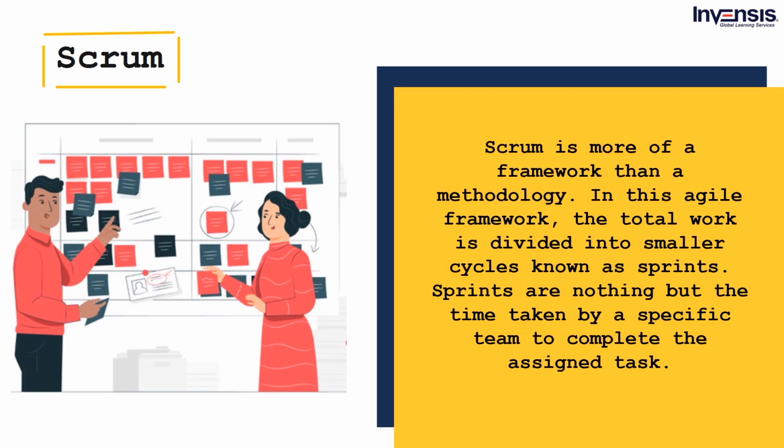In this Agile framework, the total work is divided into smaller cycles known as sprints. Sprints are nothing but the time taken by a specific team to complete the assigned task. The end goal can be achieved during a usual sprint that lasts about 2 weeks, or the project managers can go for sprints that last for a week or a month as well, depending on the requirements or availability of resources. The Scrum framework follows the principle of continuous improvement, where there are a few components like Scrum cycle, sprint backlog, etc.